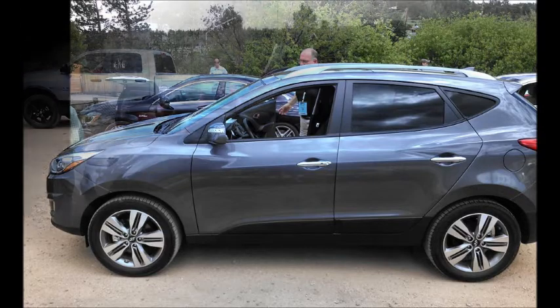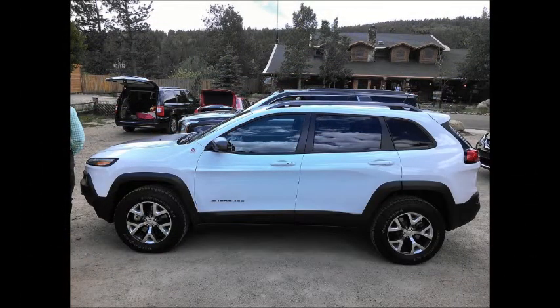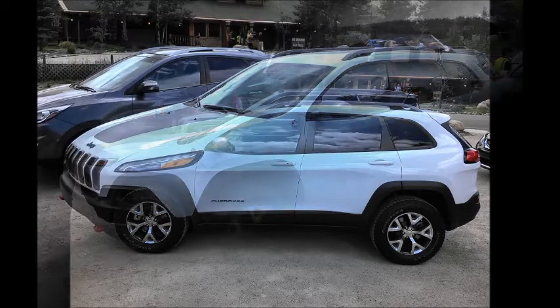Next up was a Jeep Cherokee Trailhawk. I'm not a fan of the new Jeep Cherokee look, but I am a big fan of the Trailhawk because I think that look comes together in this package. They add on a few things for that trail off-road stuff, and it really comes together and looks really good on this.